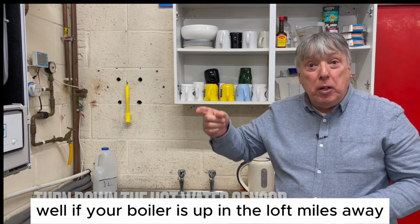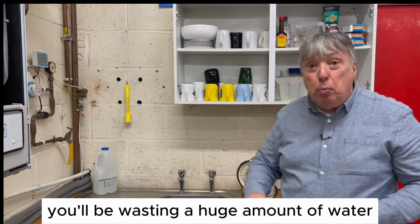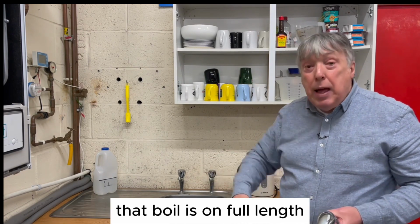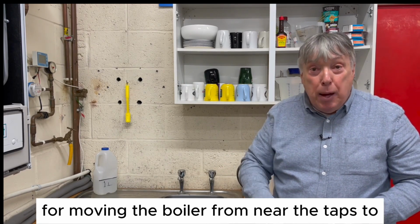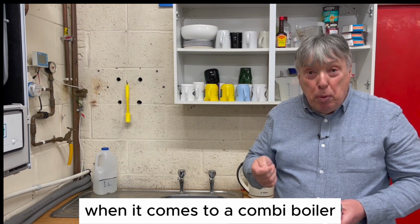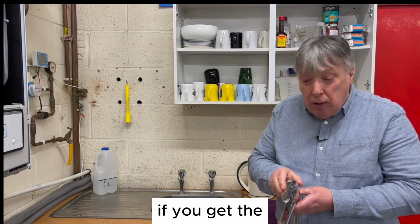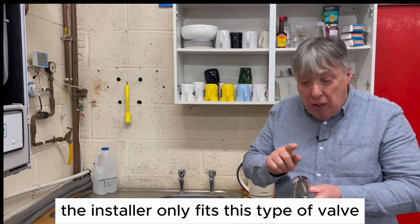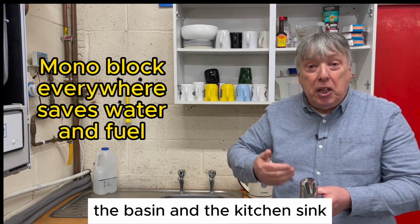Well, if your boiler is up in the loft miles away, you probably will need 60 degrees because it'll cool down on the way to this tap. You'll be wasting a huge amount of water, which you're paying for, and obviously gas, because the minute you turn this tap on, that boiler's on full blast. So you're going to pay heavily for moving the boiler from near the taps to up in the loft or next door into the garage. So again, when it comes to a combi boiler, I'll show you how to adjust that on a couple of models. But basically, if you get the house uprated, make sure that the installer only fits this type of valve, single outlet, on the bath, the basin, and the kitchen sink.